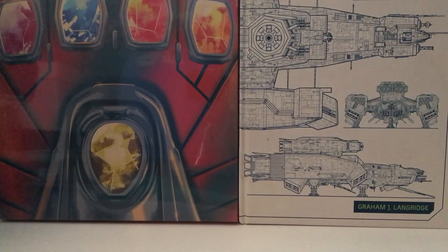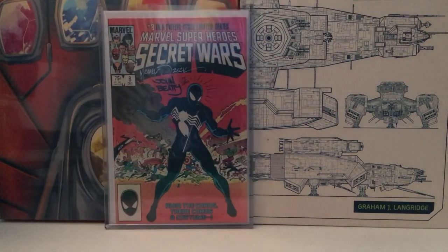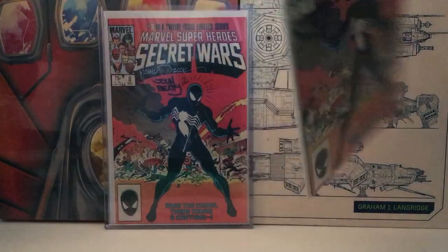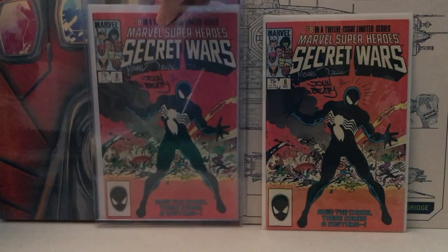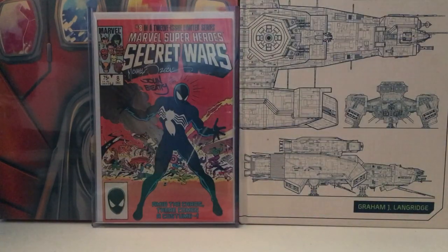But he had Secret Wars number 8, the Dynamic Forces variant, and this is number 70 of 1500 right there. And then he had a matching one, 71 of 1500. Both have certificates of authenticity. He got these the day they came out. He said he bought them and put them away. I wasn't going to leave those. No way. The second one's going to be sold to my brother. He wanted one.